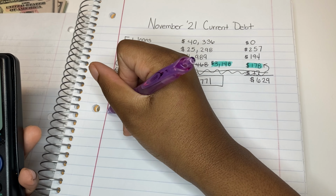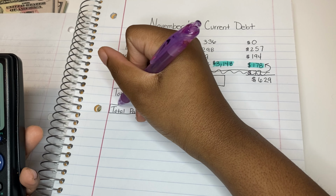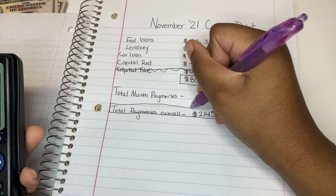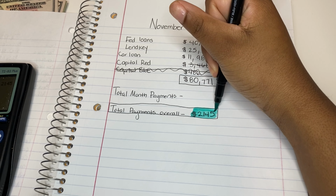And this is how much I have paid off so far, and I've only been budgeting for 2 months. So I'm really excited about this. It is still overwhelming because I have such a big amount of debt, but I know every little bit truly does count.